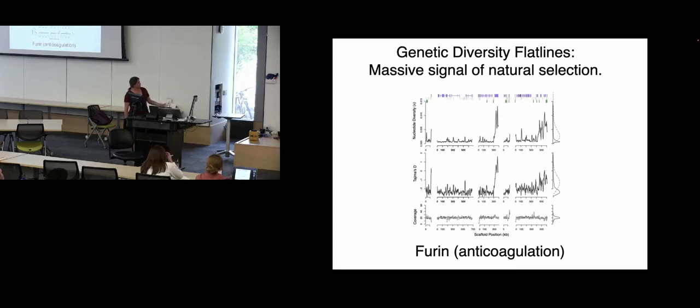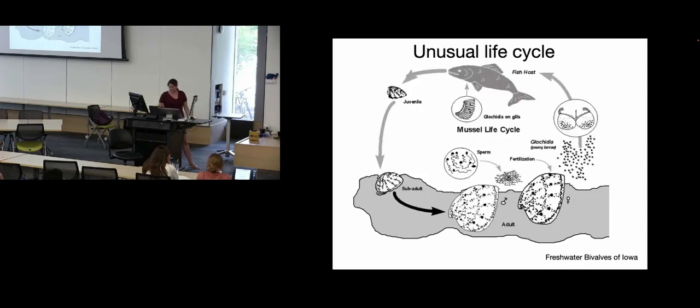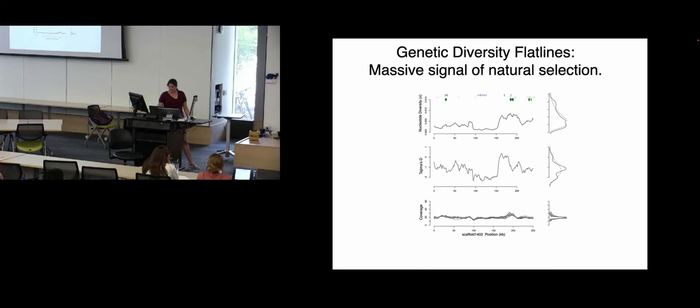So we have some of our favorites where there's a known function. There's a furin gene in this region. The purple is an annotated gene sequence. The green is a transposable element. Gray is something that the gene prediction software finds but doesn't necessarily have any other support beyond the computational prediction. In this region, the only gene that is present is a furin. It's an anticoagulation gene. That fits again with the fish hosts and the evolution with blood sucking. Right, so it ties back to the biology of the organism.